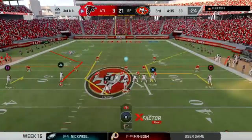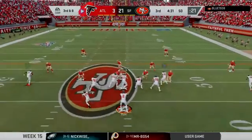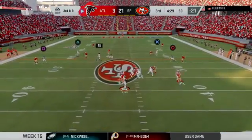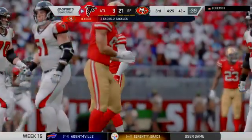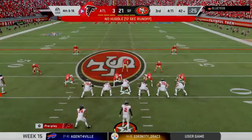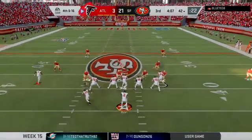This offense in desperate need of a conversion as they come up on third down. From midfield now, here's Ryan. Nowhere to escape, and he goes down. D Ford in there to get him. Sack number 14 for him on the year.